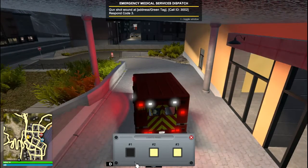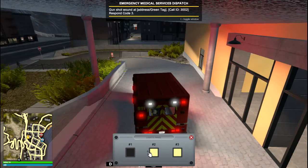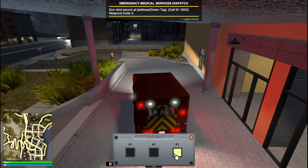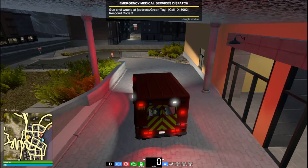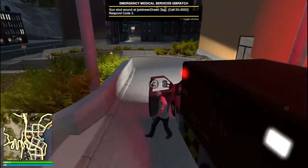Something off anyway. We're gonna do two. No, we can't use numbers. I wish we could turn these lights off. I'm using numbers. Okay, come on. Come on, we gotta get our patient out of there.